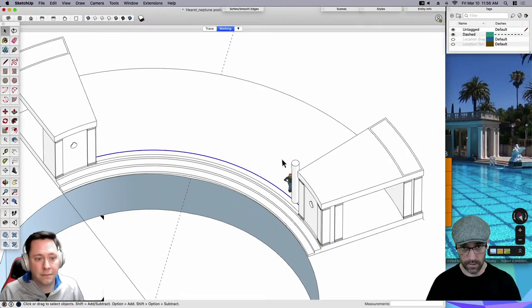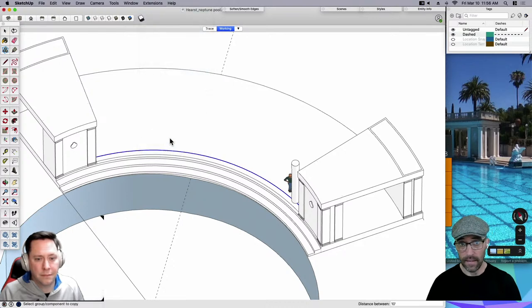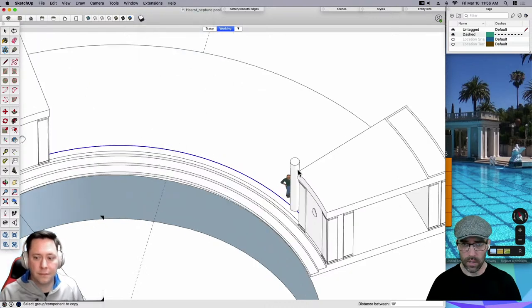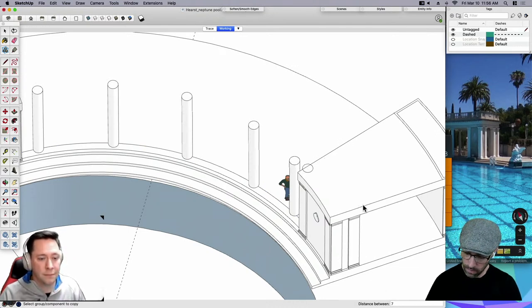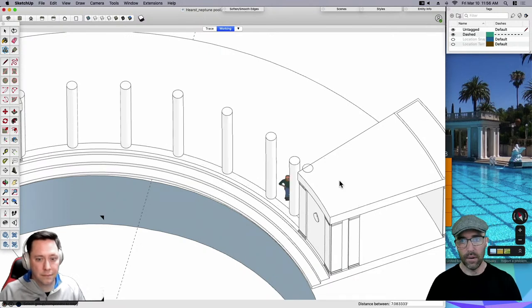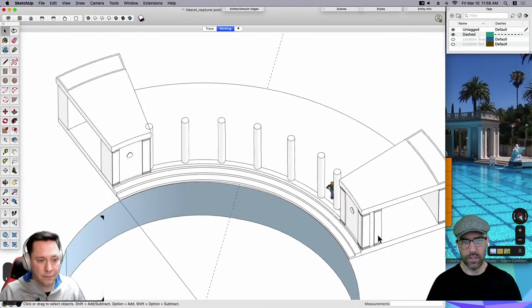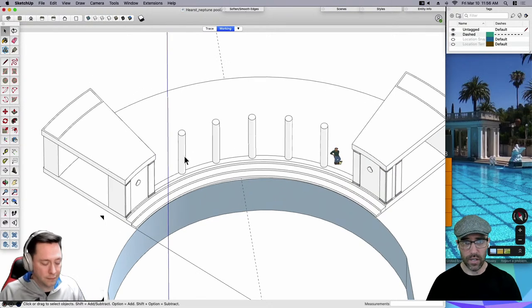So I'm going to do that Path Copy again, Extensions, Path Copy. It's going to say select the group that you want to copy, the column. This time, instead of 10 feet as the distance, I'm going to say 7.0833333 repeating. No, not inches, 7.0833333 feet. What you're going to get is, I can delete that first one, that was just a temporary one, and I can delete the temporary ones on the ends. And I should have 1, 2, 3, 4, 5.